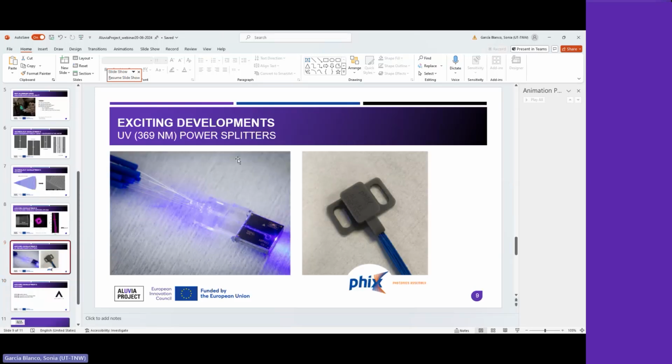We have also done in the first iterations some UV power splitters, because we didn't have them in the lab, so it's very interesting to have them. So basically, just a 50-50 splitter that was then packaged by our partner in packaging, Fix.